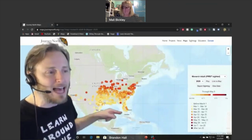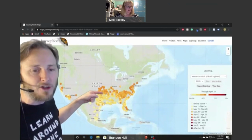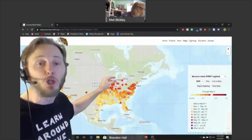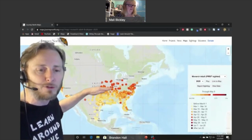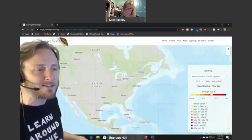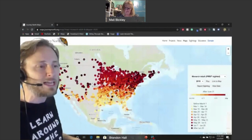So if we go back in time here, if we play it starting back in early March, you can see the migration happening. Every 2 weeks, when you log in your sighting over at journeynorth.org, it puts a new color to the dot. So you'll see the dots turn from yellow to red. That's what you see here. But you can go back in years too. If we look at the migration from last year, 2019, we can play that migration, and you can see that migration going all the way up into Canada.